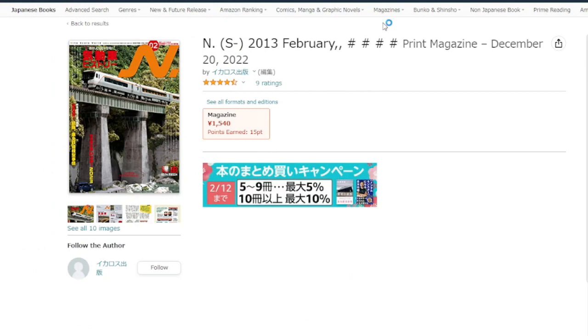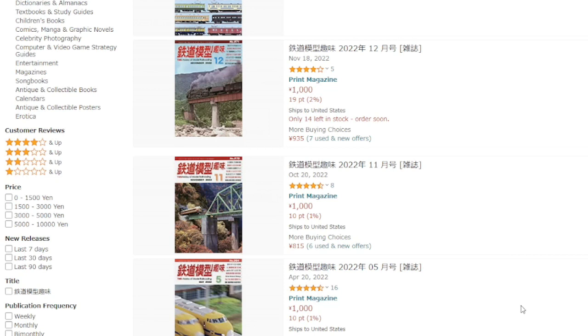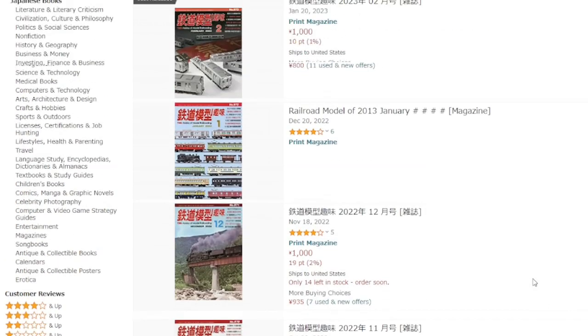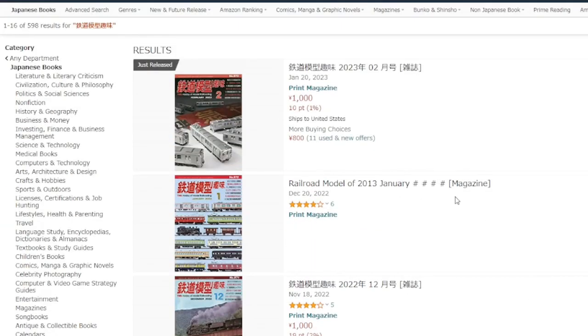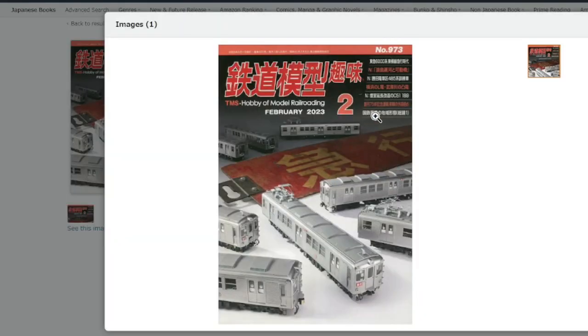There are a lot of train magazines for those who just like trains in general. You could find that. But again, if you're looking for a monthly magazine, the Tetsudo Mokei magazine is pretty much inexpensive. It's only 1,000 yen, which is like $7.50 or so. Too bad they don't usually put the contents, but a lot of people read these for the articles, so that's probably the popularity of this.